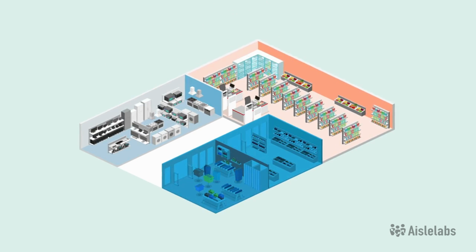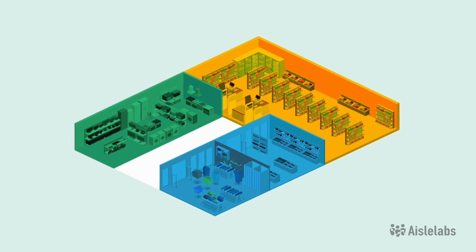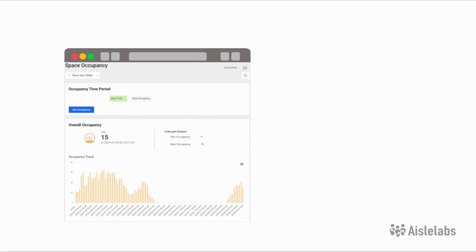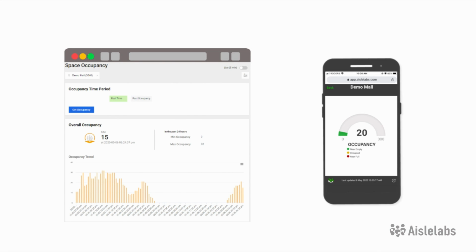The platform collects no personal information and complies with regional privacy laws around the world. Moreover, the venue can be segmented into any number of zones, such as corridors, retail stores, or other spaces, so that granular analytics can be delivered at each zone level. All of this information is viewable from the central, cloud-based dashboard, as well as mobile-friendly portals which security guards can view through their phone browsers. Installation is done remotely and couldn't be easier.